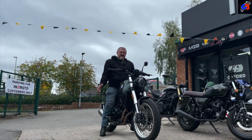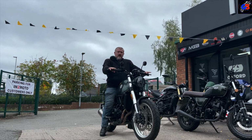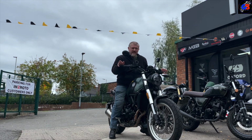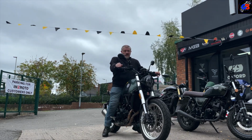And it would be very easy to move if I didn't have it in gear. But you can see I'm going uphill ever so slightly, but just moving it with my feet. Very, very easy to do.